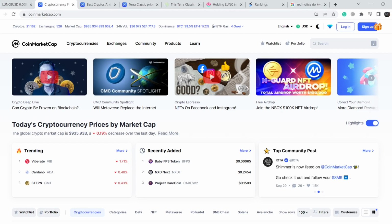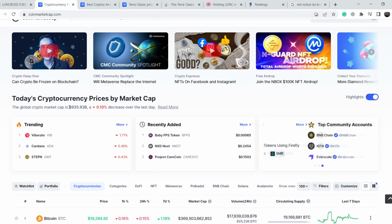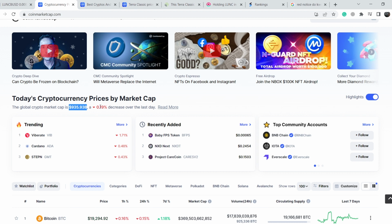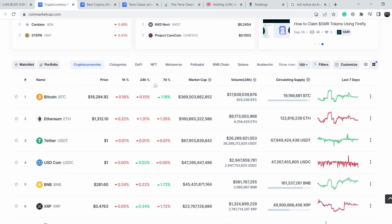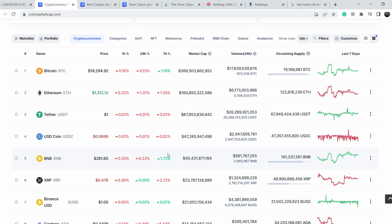And first of all, let's start with the total sentiment of the crypto market. For now, we are sitting at $935.93 billion of total market cap. It is a tiny decrease of 0.19% over the last day. And as you can see, we have mixed behavior among the top coins. Bitcoin during the last week gained about 1.18%, Ethereum lost about 1.35%, and BNB gained about 1.53%. And during the last 24 hours, basically it lost just a fraction of its value. Bitcoin lost about 0.15%, Ethereum lost about 1.35%. It is the leader of this so-called movement. And BNB lost about 0.37%.